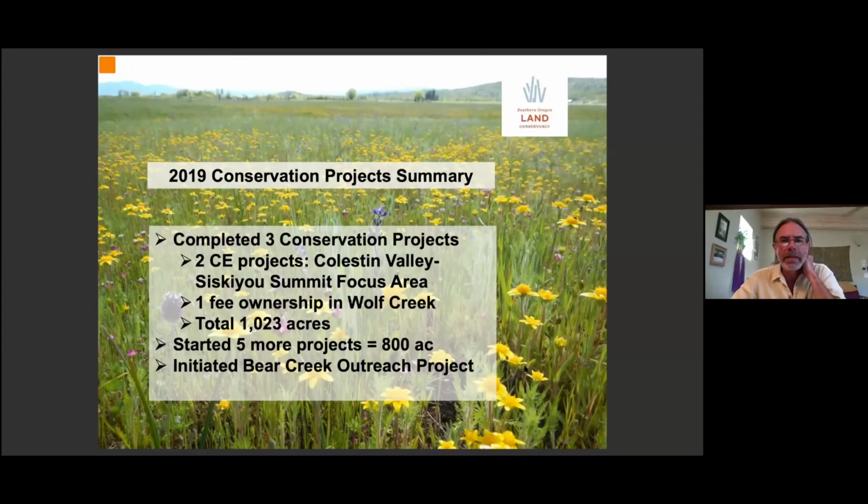So, 2019 Conservation Project Summary. We completed 3 conservation projects in 2019, 2 conservation easements, and I just want to give a summary of what a conservation easement is. A conservation easement is a voluntary agreement between the landowner and a land trust that protects important conservation values on the property. Our conservation easements protect against subdivision and selling off portions of properties, protect against clear cutting, protect against mining, and basically keep lands intact and encourage sustainable and smart management of properties.